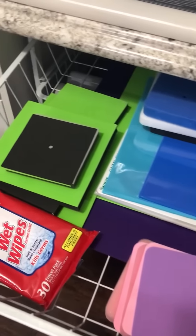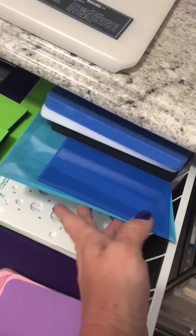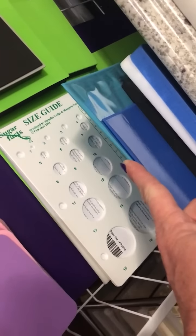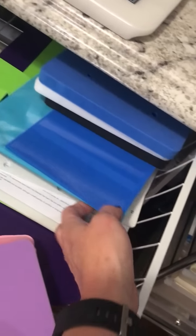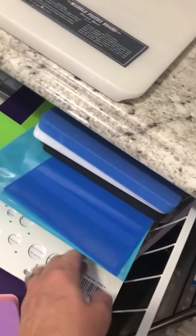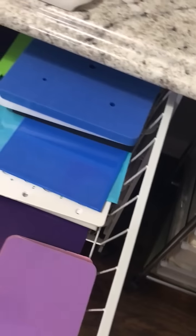But next we've got more flower, just foam pads and the little mats to put the flowers in to dry, and then of course your handy dandy size guide, if you use that at all, which I've gotten kind of used to after Nicholas Lodge's gum paste class. It's pretty awesome actually when you get used to it.